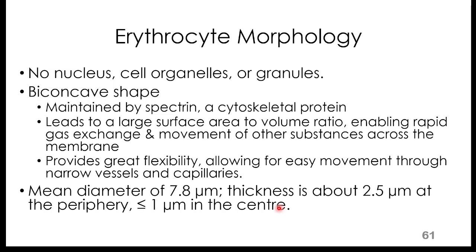Mature red blood cells have a biconcave shape, right? They have a biconcave shape, which leads to a relatively large surface area to volume ratio, right? The surface area compared to the volume is quite large, and this helps to allow rapid gas exchange and movement of substances across the membrane.